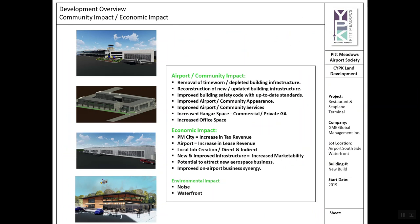It's going to increase commercial hangarage available, and same with the private general aviation hangarage available. And we will, as I've mentioned, get increased office space at the airport. As far as the economic impact, City of Pitt Meadows will receive an increase in tax revenue from these 4 build-outs. The airport will receive an increase in lease revenue. Certainly going to have a direct and indirect impact on local job creation. Certainly when you look at the commercial hangars that we're building, we're hoping to populate those hangars with businesses that provide good high-tech jobs, good wages for members of the communities of Maple Ridge and Pitt Meadows.